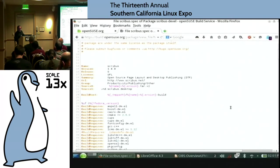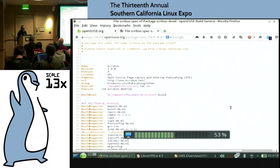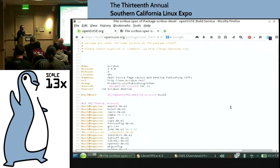In terms of setting up the whole system, is it more or less complicated than, say, setting up Koji? Is it relatively straightforward? No, it's pretty straightforward. The biggest weakness is some of the documentation and how to get it up and running. I actually tried to port Koji to SUSE.